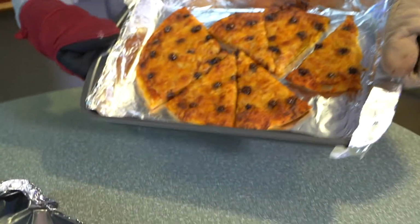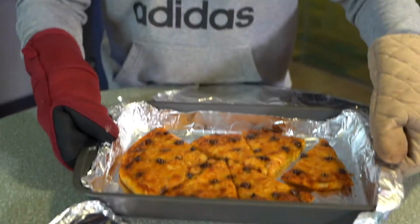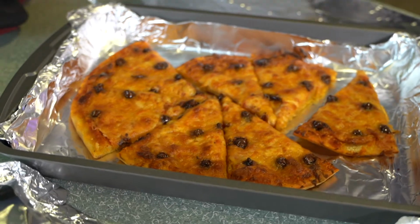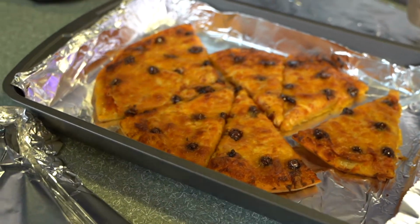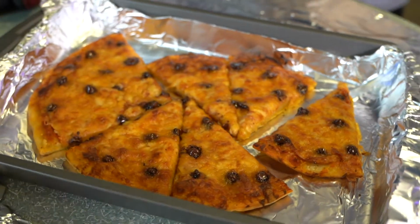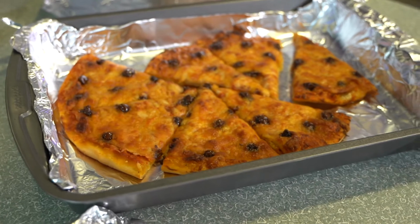Here we have a Little Caesars, I'm just kidding. I did make this myself, but the dough is pre-made and I threw a lot of Italian cheese on top of some marinara and some semi-sweet chocolate chips and some milk chocolate chips for the surprise. And I tasted it and it's not that bad. So, here we go.